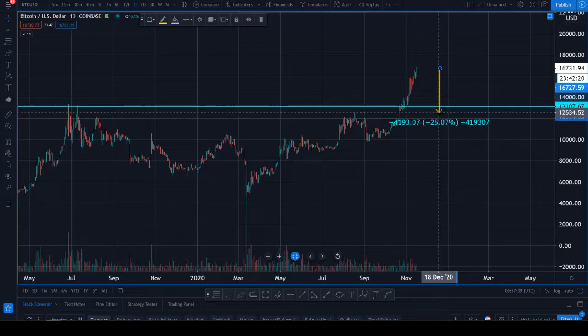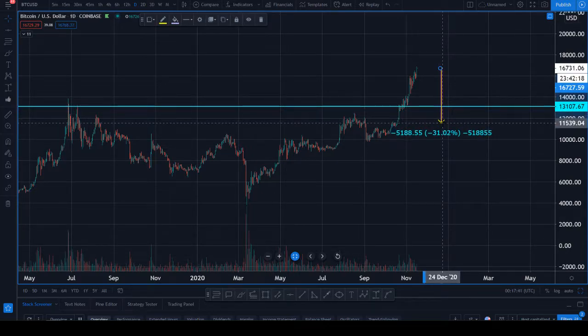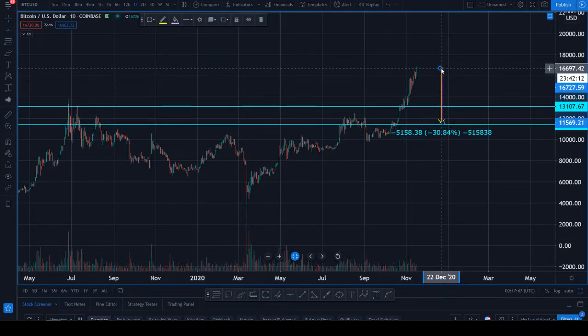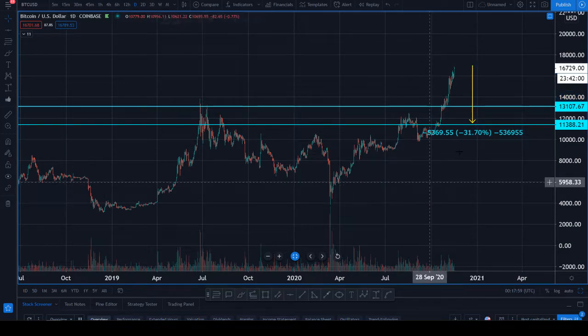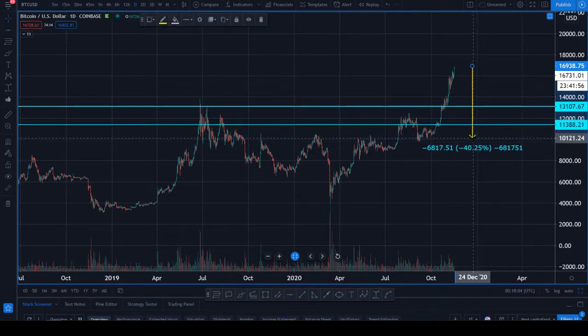Let's go down another 10% here. So let's go to 30% pullback. So a 30% pullback, again, just from right here, right around 16.7. Maybe I can go a little higher here. Maybe just call it 17 grand, right here. So a 30% pullback brings us to 11.4. Now remember 11.4 in your mind there, because we're going to come back to another chart. Look at that. And then what's a 40% pullback?